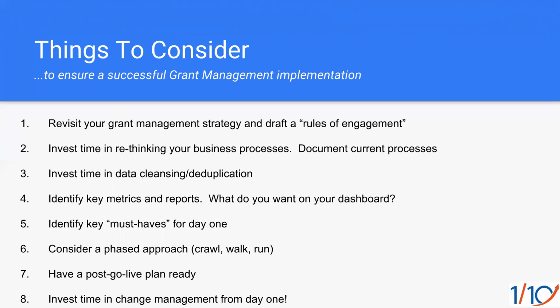You also want to invest some time in thinking about your business processes. If your grant management cycle is not working and you just throw that not-working process into a new system, you're probably going to have the same results. So it's always a good idea to rethink your business processes, document the current, document where you want to go, and that's what you end up building into the system.